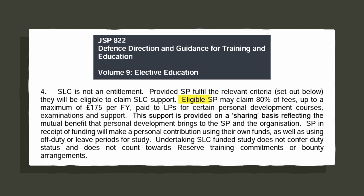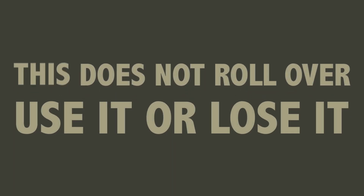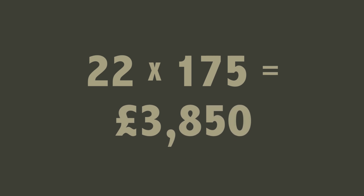Standard learning credits provide funding up to 80% of the cost, not exceeding £175 per financial year. This does not roll over, so if you do not use it within the year, then you lose it. So over a 22-year career, you could get up to a total of £3,850 of financial support under this scheme, providing you use it every year.